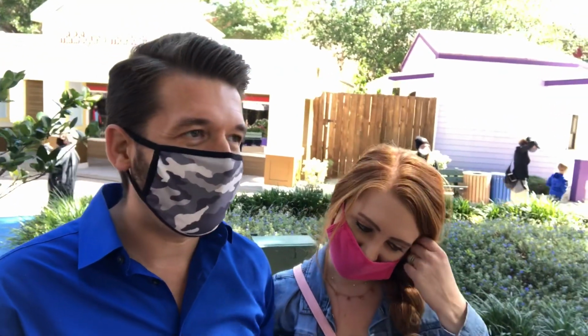We also noticed that the line is getting much, much longer than it was when we first came through. And our initial idea was that we might skip the carousel and come back. But it looks like there's no cutting the line. I think we made a good decision.